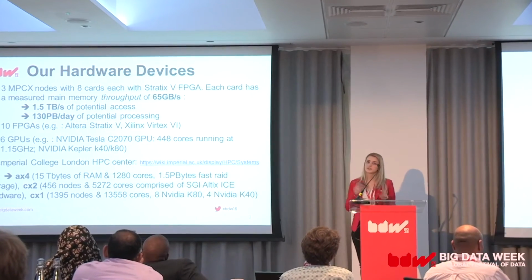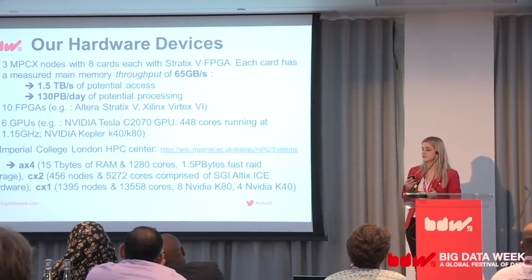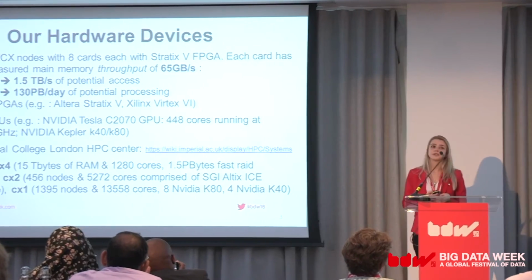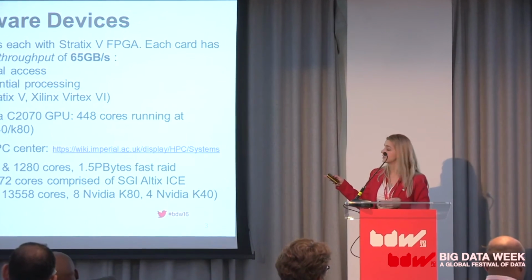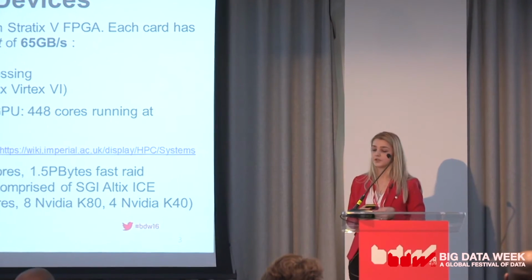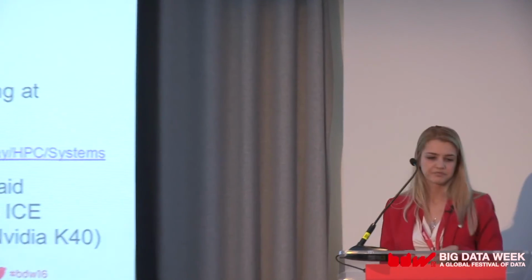Then we have another 10 FPGAs, which are static and independent boards. We have 6 GPUs, some of them very new ones, like the NVIDIA Kepler K40 and K80. We also have a high-performance center, which I won't go into here, but it's quite impressive: the CX1 has about 1,400 nodes and about 14,000 cores. So it's quite impressive for a university.